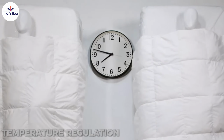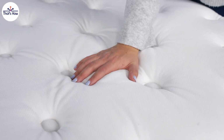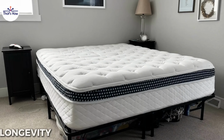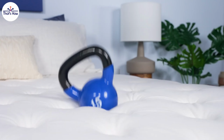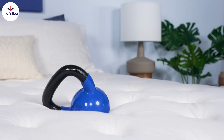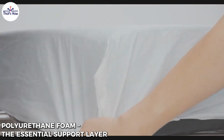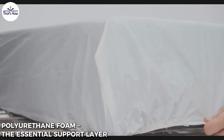Temperature regulation. Unlike traditional memory foam, latex does not retain heat. The open cell structure promotes excellent airflow, keeping sleepers cool throughout the night. Longevity. Latex mattresses are among the most durable on the market, lasting up to 15 years or more with proper care. Polyurethane foam, the essential support layer.